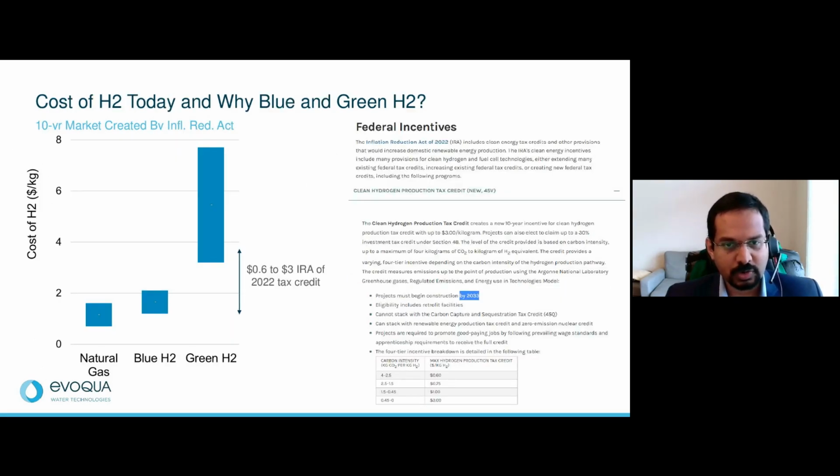Now, I wanted to talk more about firstly where the costs of hydrogen lie, and this is from the International Energy Agency reports for 2019, I believe. So if you look at it, hydrogen from steam methane reforming is about a dollar point two a kilogram, making it today. Blue hydrogen, they estimate to be slightly more expensive, and green hydrogen much more expensive with a wider range depending on electricity costs and other aspects.